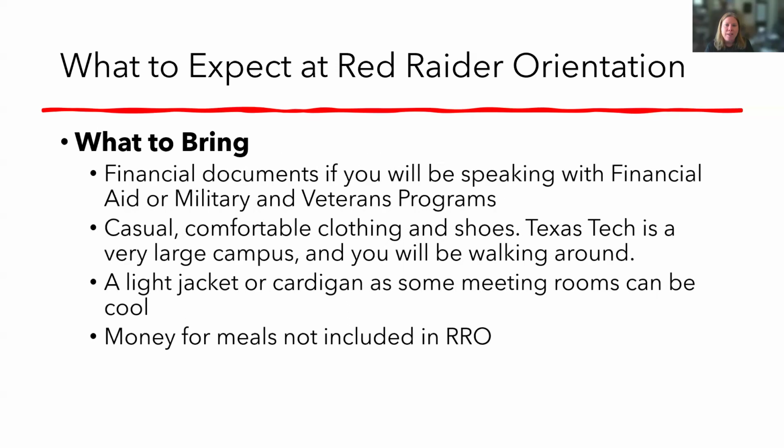Wonderful. And so as a parent or family member, I want to share some what to bring items for you as well. So if you need to visit individually with financial aid or military and veterans programs, you might want to bring some financial documents with you. Those could include tax returns or, again, military documentation to make sure your student can use those benefits.